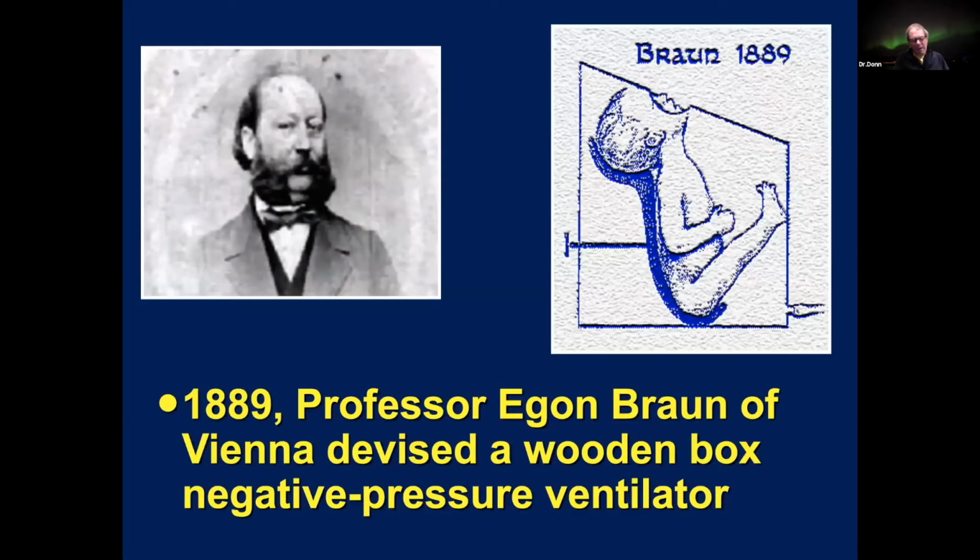In 1889, Professor Egon Braun of Vienna devised a wooden box negative pressure ventilator, which you see here. There was a cutout for the infant's airway and a vacuum box, and using a vacuum pump, the pressure within the box was made subatmospheric, allowing for a pressure gradient to deliver oxygen to the lungs.